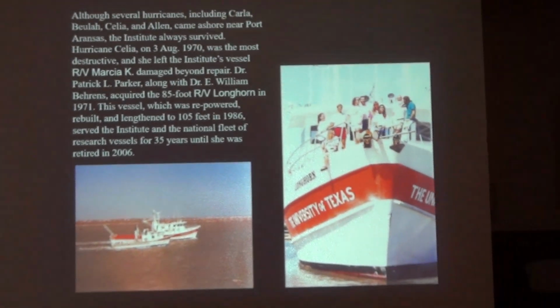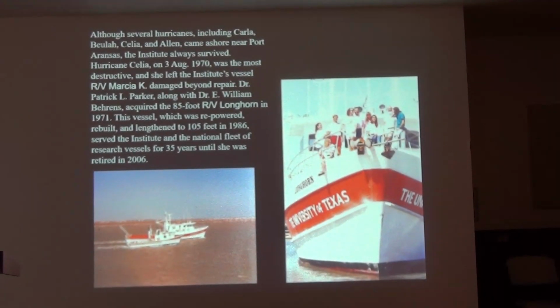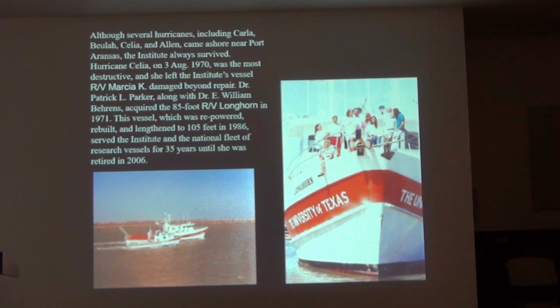But I saw Dan Parker. So there's a lot of legacy here. Dan's father was Pat Parker, and he was one of our directors. Pat Parker was responsible for getting the Longhorn at the time. But yeah, there's a lot of legacy here in Port Aransas, so I'm proud to be a part of it.